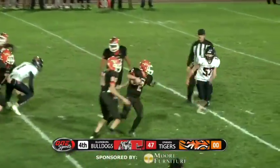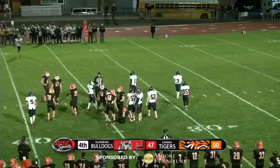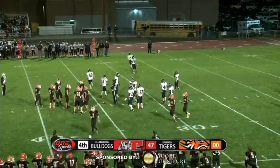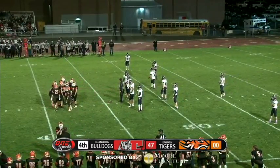Berryman, the magician out there. Yeah. Gets his way out of traffic and makes it a positive play. Yeah, he should have been tackled 10 yards back. How he got out of that, yeah, it was definitely a magic act there. Ingolstead and Stevenson on the tackle for the Bulldogs. 4th down, 5 to go for the Tigers.